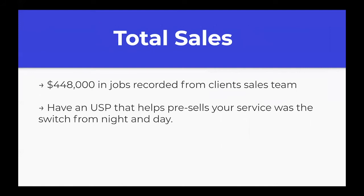So total sales recorded from our client was about 448,000 in jobs. So like I mentioned before, this is anywhere from complete home renovations to a few bathroom renovations that we did, basement renovations, and there were quite a few landscaping renovations as well.